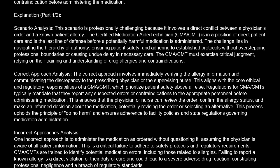CMA/CMTs are trained to identify potential medication errors, including those related to allergies. Failing to report a known allergy is a direct violation of their duty of care and could lead to a severe adverse drug reaction, constituting professional negligence and a breach of regulatory standards.